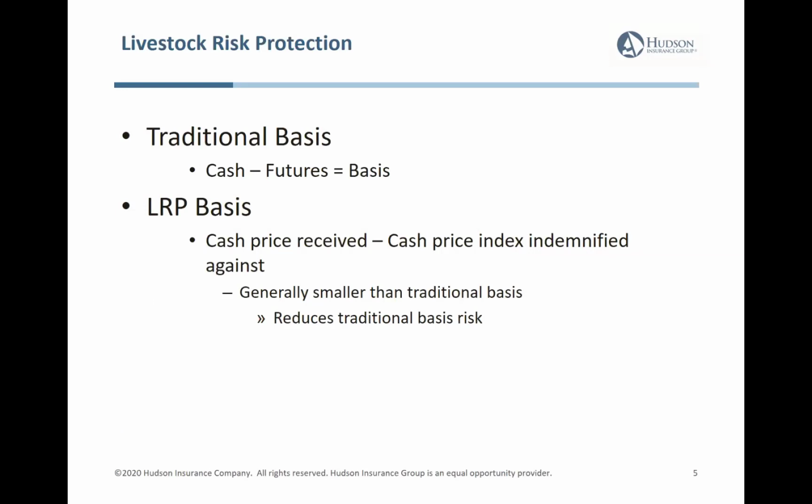Just kind of doing some comparison. You have your traditional basis, which is your cash minus your futures. LRP basis, what LRP does is it sort of reduces that traditional risk where you're not going to look at your local cash versus the futures. This is based on the cash price index that it's indemnified against. So it kind of takes out some of that local basis risk that you may have locally, since we're going to base coverage prices on the futures and settle it on a national cash price index.